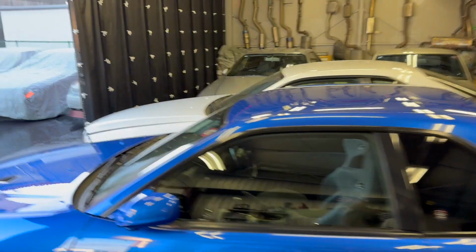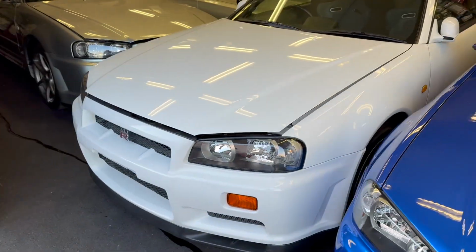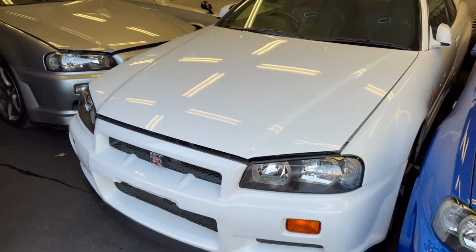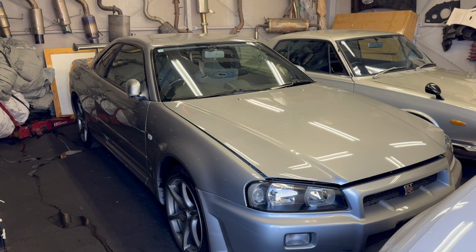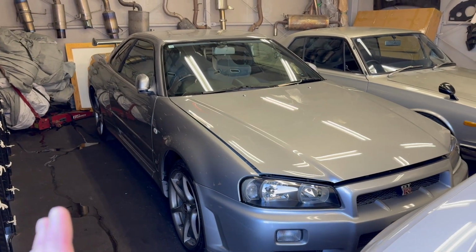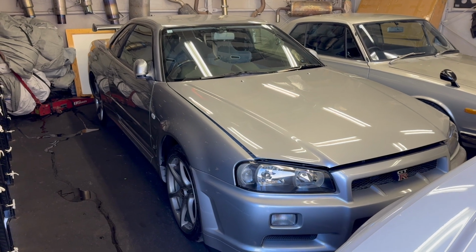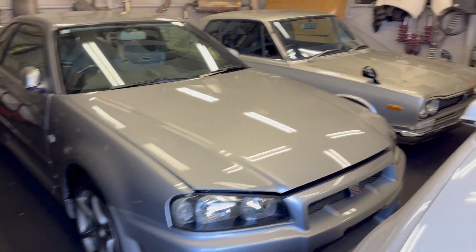The white one is waiting to be shipped out. It's already spoken for. Just waiting on the ship date. The silver one's not on the website. Absolutely beautiful. It's a V-spec. Contact Doston on this one if you're interested. Not on the website yet, so you might be able to pick it up before it hits the website and get a better price before people start bidding on them, basically.